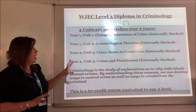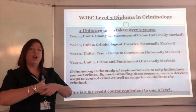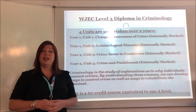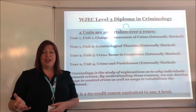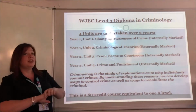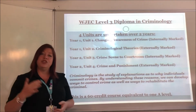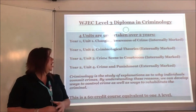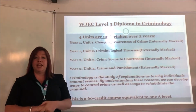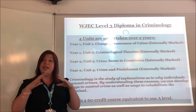The first unit is your backgrounds. It is that idea about why do we have crime in society and what type of crime do we have. We also look at how the media shapes the public perception of crime and the different types of media that you might use in a campaign to stop certain types of crime. You would do a piece of coursework for this. You get to take your notes in with you, and it's worth 50% of your grade for the year.